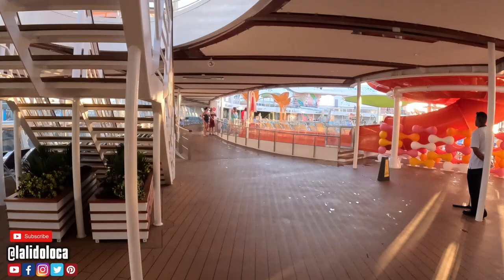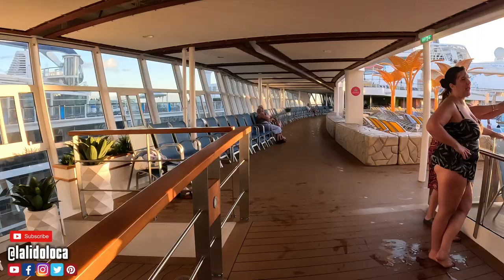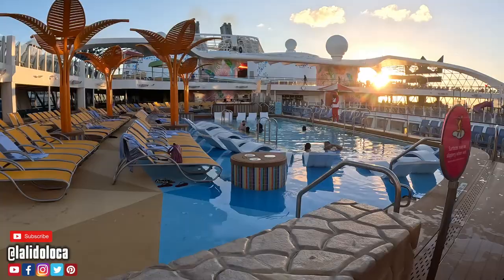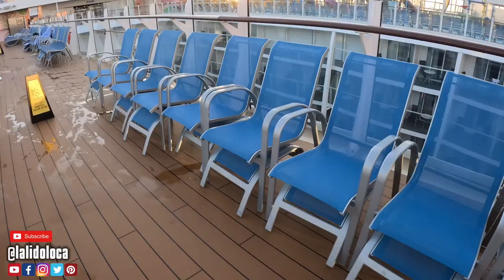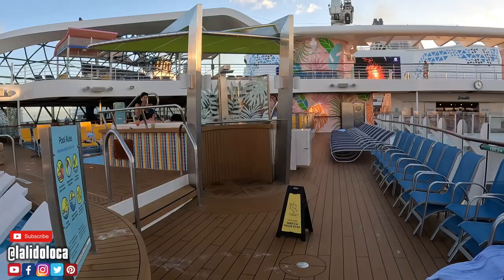Down here on the bottom, we have the exit to the slides. Nice pool area over here. More hot tubs. Pools. The wet floors. This ship is so massive, guys. It's like you almost don't know where to go. I didn't notice this before, but these loungers have little footstools at the bottom. Another hot tub. Hot tubs are full this afternoon. Everybody's getting their hot tub on before the evening, it seems.